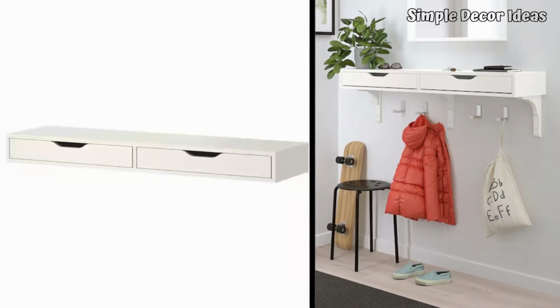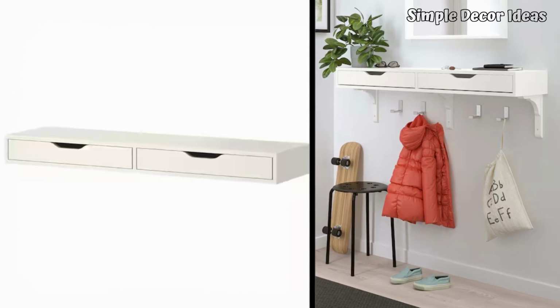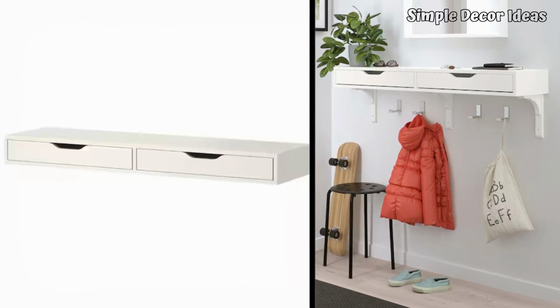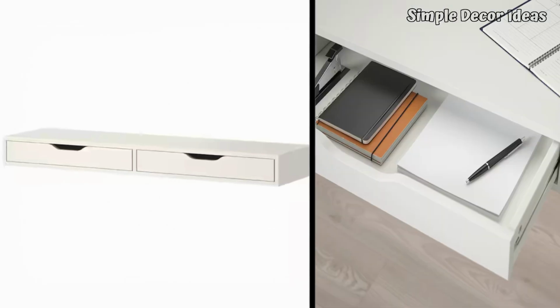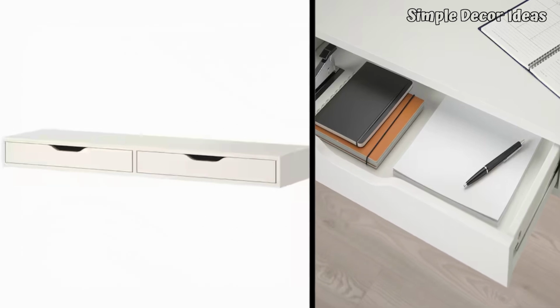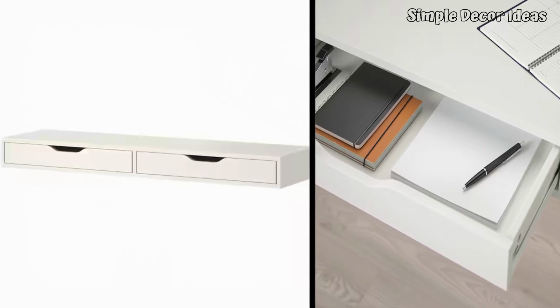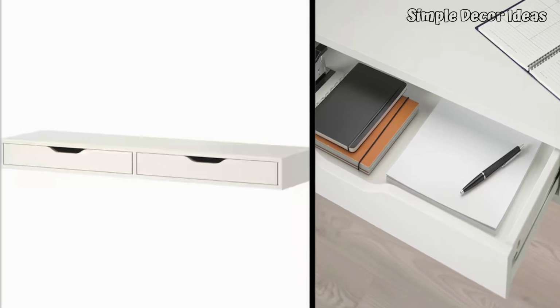20. EKBY ALEX Shelf with Drawers. With EKBY ALEX, you can maximize storage in even the smallest of spaces. Combine with hooks to solve your hallway storage needs in a flash. Don't forget to complete with brackets that match your style. EKBY ALEX allows you to keep your favorite items visible on the open shelf and hide away things you need close at hand in the drawers.